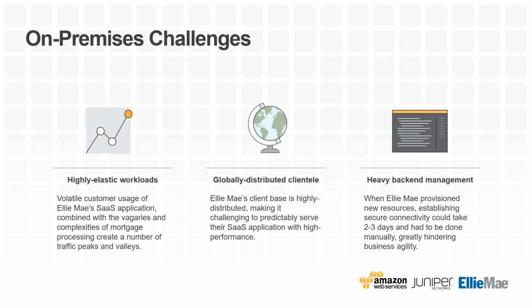So there was a question about the reason we are choosing to go to Amazon now. The reason behind it is providing the high elastic workload. As you know, the private cloud's elastic workload takes time to build infrastructure. So AWS is the right choice for elastic workload. We are a US-focused company, and we do have a presence outside of the US, but not the majority of it. We have a heavy backend management. Ellie Mae has a private data center which has a lot of infrastructure and a lot of applications on the backend side.